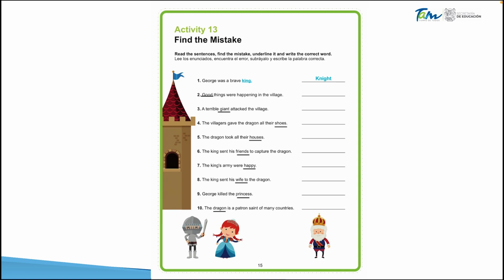Activity 13. Read the sentence, find mistakes, underline it, and write the correct word. Okay, you are going to read the sentence and find some mistakes, algunos errores. For example, 1. George was a brave king. George era un valiente rey. No, el error es king y no era un rey, era un caballero.